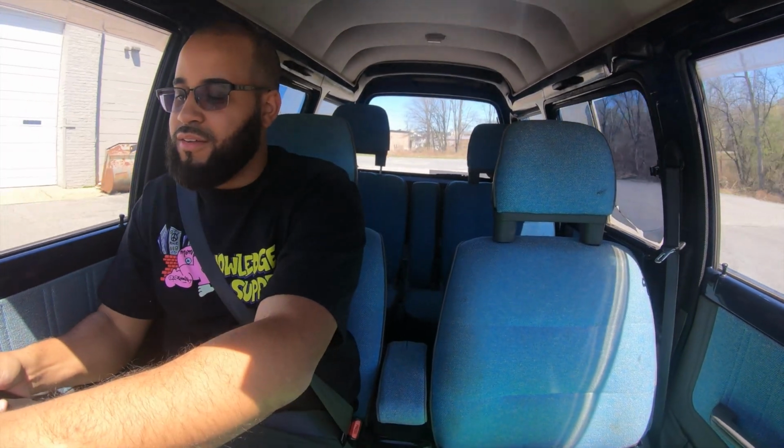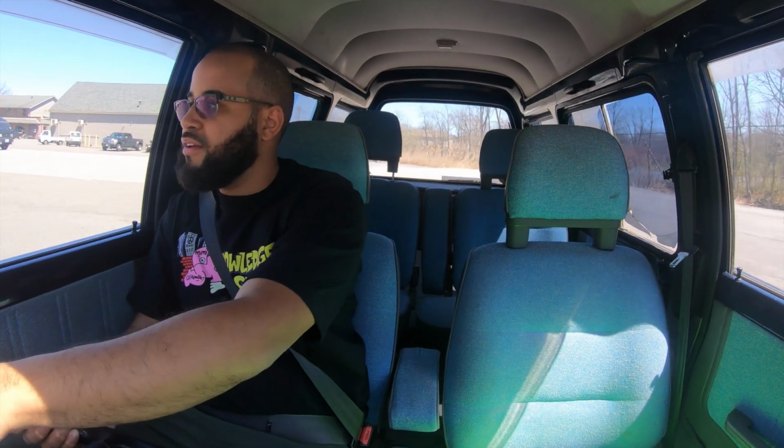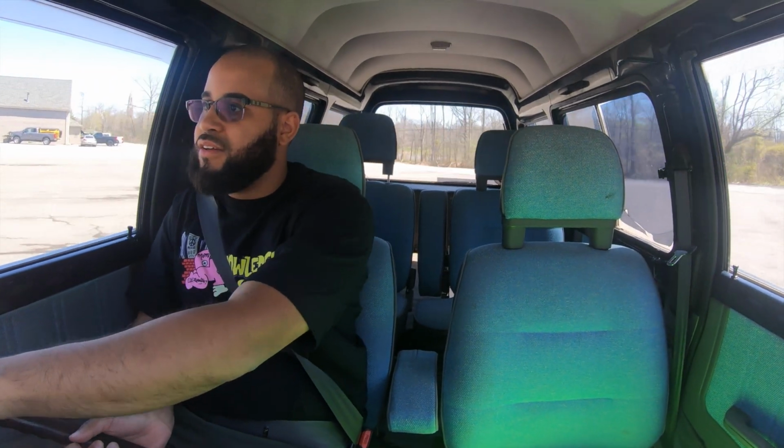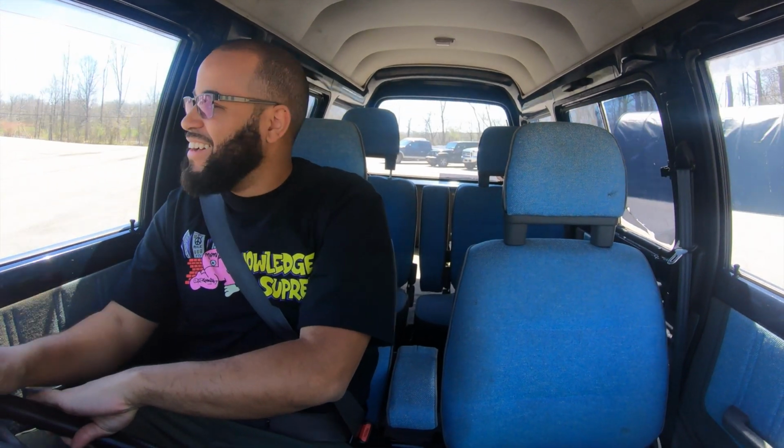Nah, this is good. Let's go over this bump. Smooth. It's definitely down on power right now though. It probably redlines around like 7. Brakes are good. Okay, this is not bad.